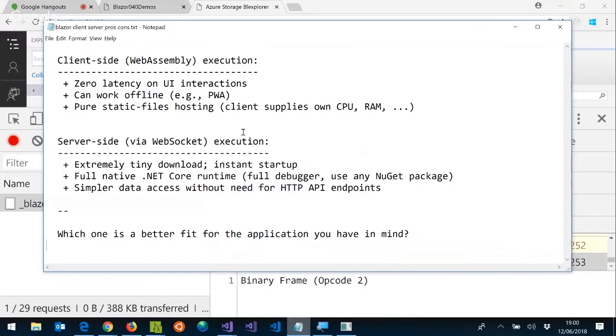Whereas there are some big benefits to running .NET on the server as well, such as the application startup is going to be incredibly fast, and you only need to send a tiny amount of data to the client in order to get it to start up. Because you're running on Core CLR on the server, you've got access to everything that .NET Core can ever do, such as all the VS debugging support and all the NuGet packages.